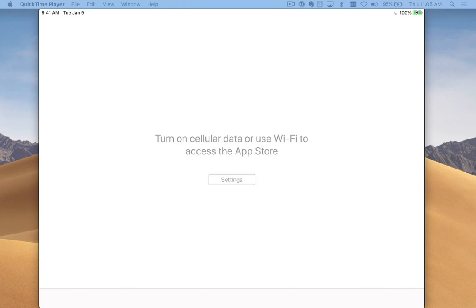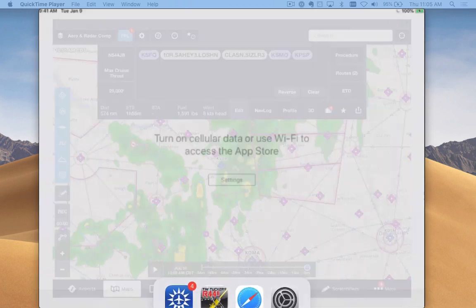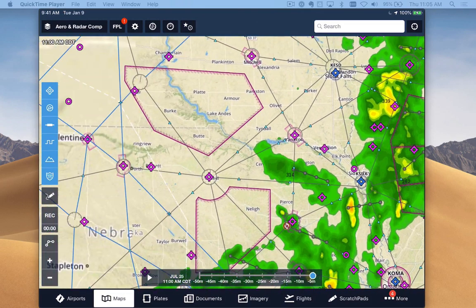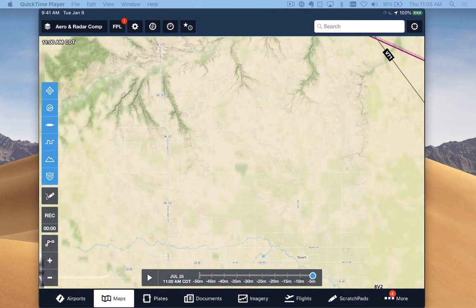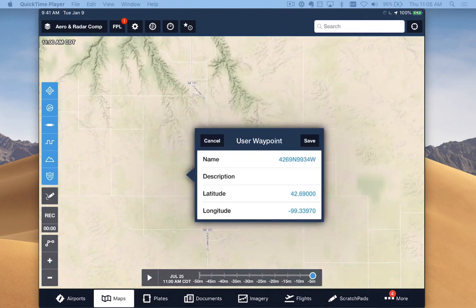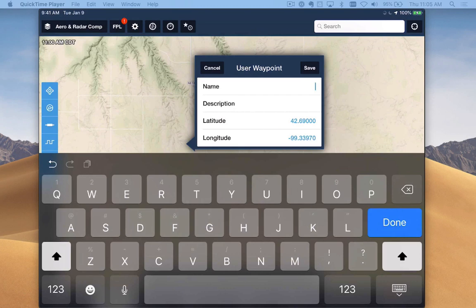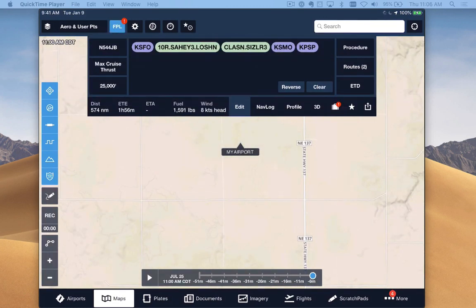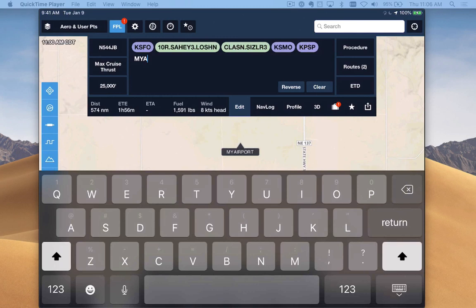So the question is, let's say that I fly into an airport that's unpublished. Is there a way to import my own airport? ForeFlight does support a couple things. We support custom user waypoints. So you can find wherever your airport is on the map by searching for it by address or finding it on the map. And you can actually save that latitude and longitude as a thing. So I'll call it my airport. And when I do, it's plotted on the map. I can then navigate to my airport simply by referencing it here, like that.